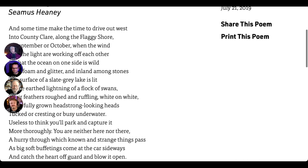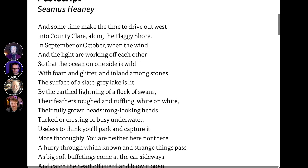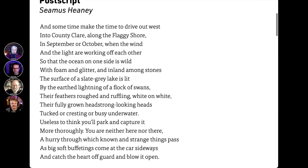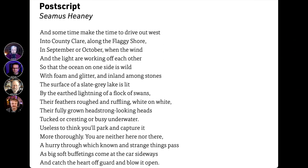So it just made me think of the great Seamus Heaney, and most people probably know this poem. But in terms of its descriptive powers, I think it's maybe a cut above many. If you just read this, I think you could make the pictures in your head. Yeah, that's fabulous. I like that a lot. Me too. And also that line in it that says, useless to think that you could park and capture it any better or more thoroughly. You couldn't. Nothing replaces the experience.